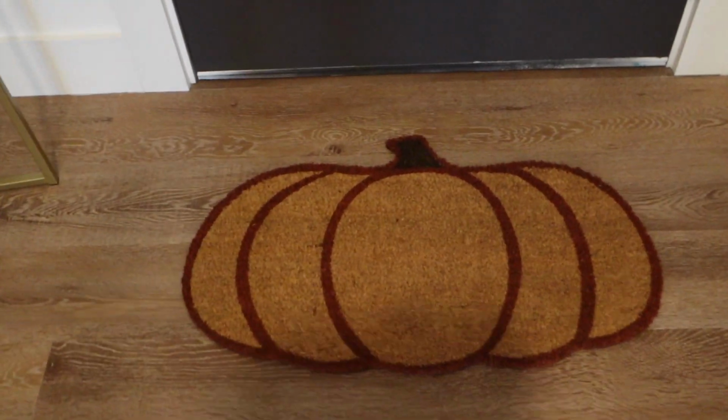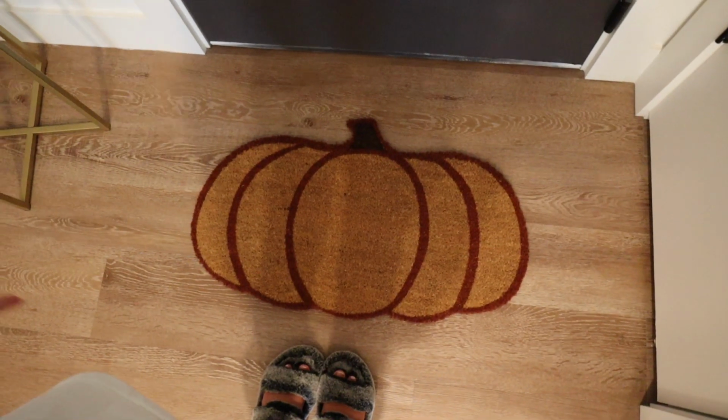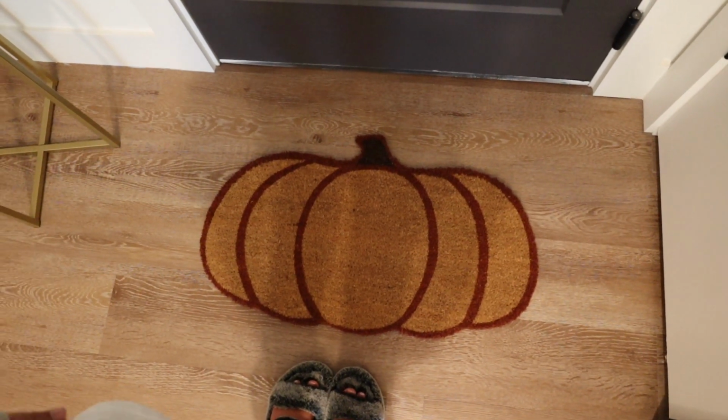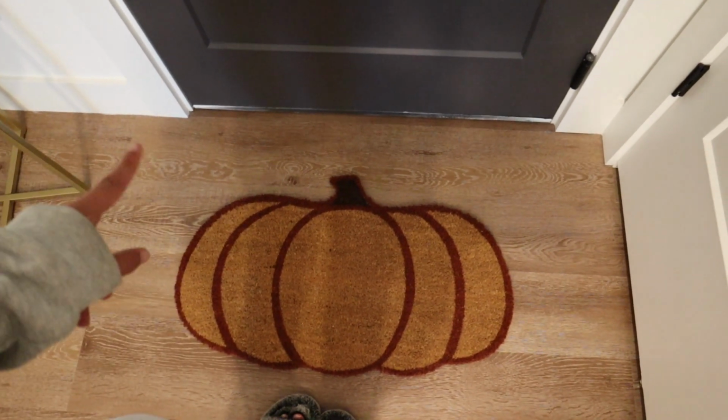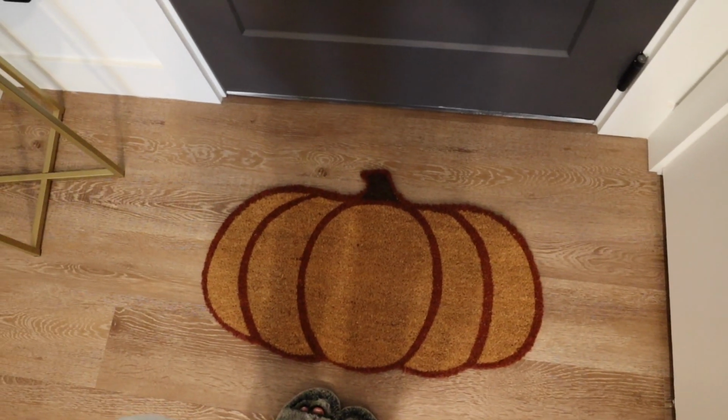I did end up getting this pumpkin doormat. It was $10, come on. And it's just like the cutest, most subtle little doormat ever. I'm obsessed. Obviously I put it on the outside of my door, but for safety reasons I just set it up here to show you.